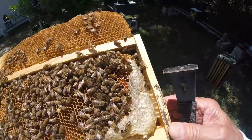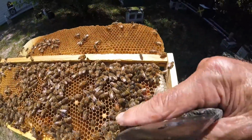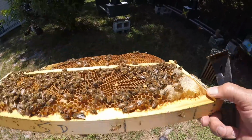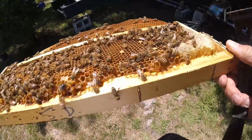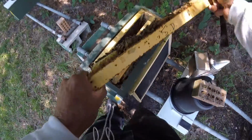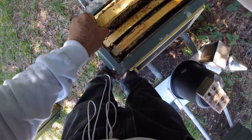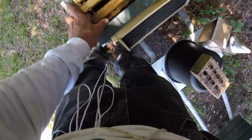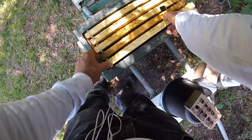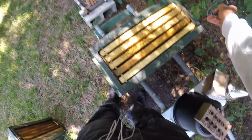Well, there's our queen right there, guys. So she's just kicking in high gear. And that's a Sebastian queen right there. It's a Carniolan queen mixture. It's a Carniolan and Italian mixture, he told me. There's a hybrid action in there too. And I didn't get the number on it. He flipped a number at me and told me what that was.